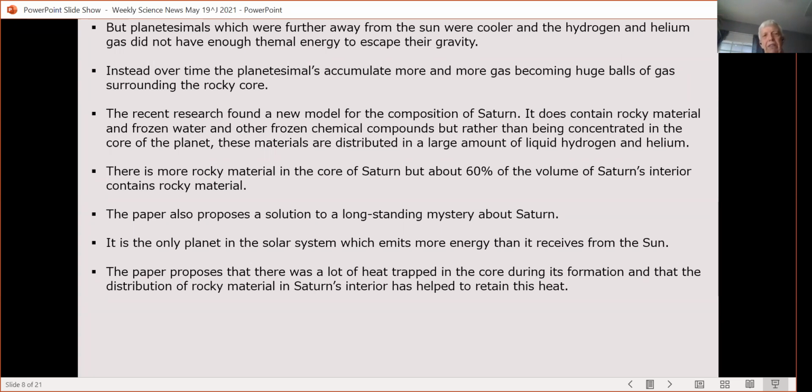And they have reached the conclusion that the only way that they can account for those waves in the rings is that Saturn's internal composition must be totally different than anyone thought before. It's not all gas. It does have a lot of solid material, but the solid material is not all concentrated in the core of the planet, down to the lowest level. It's kind of spread out within the planet.